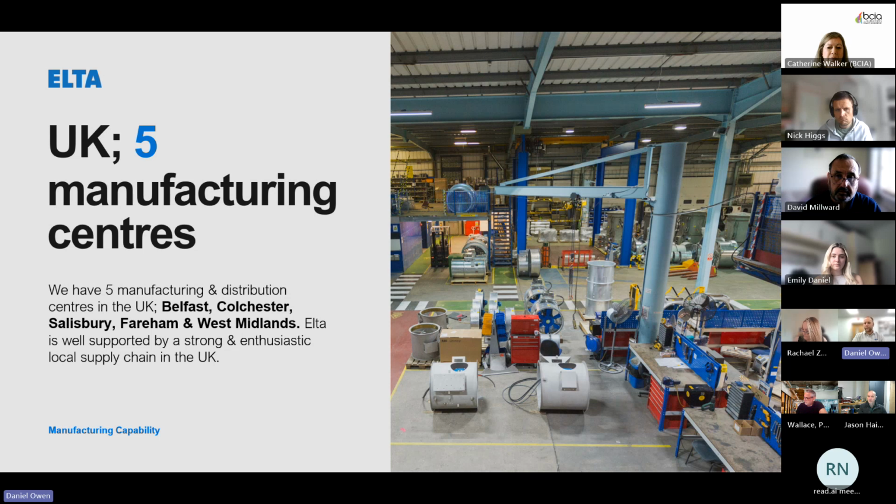So these could be axial fans up to 2 meters in diameter for harsh, heavy industry, offshore, and those types of places. And within that, we also handle the export division, and that's at Fareham. Kings Swinford, where I'm based, in the West Midlands, we manufacture the bespoke air handling units, alongside more standardised axial and box fan products for the building services and general HVAC products.